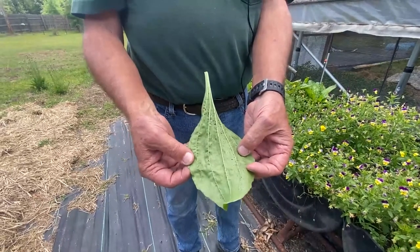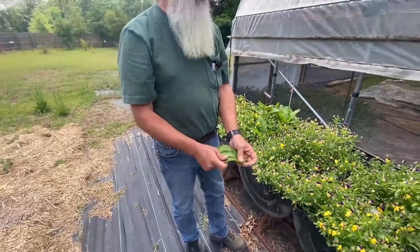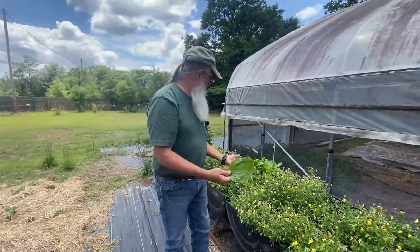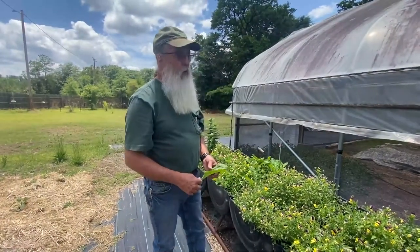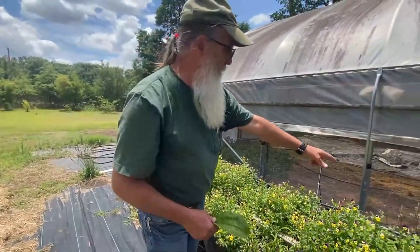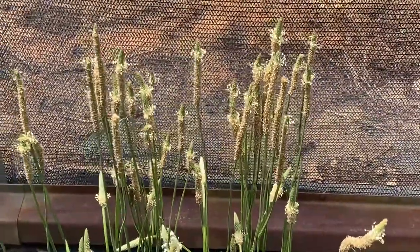But you can see that's a little bit different than the other one. It makes a real wide leaf. So if you wanted a poultice to be made out of plantain, then you'd want the wide leaf. So some of it's wide leaf, some of it's narrow leaf. But you can see the bee is really working on that plantain flower.